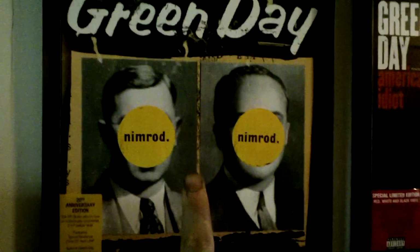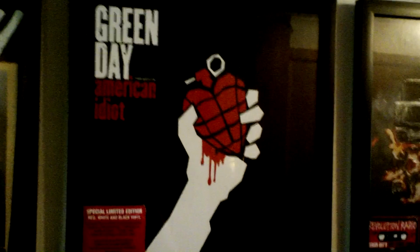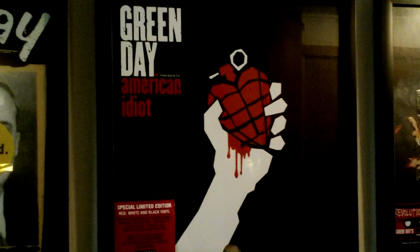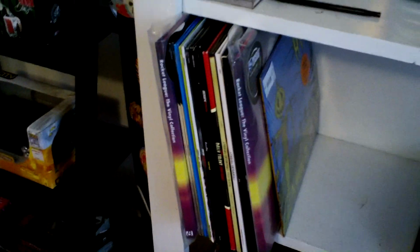That's the 20th anniversary Nimrod album. That's yellow. This is a Record Store Day exclusive of American Idiot. You can only get this on one day. This is a limited edition Revolution Radio. That is a translucent red. And this is a MoFi limited edition Weezer Blue Marble. And this is numbered, and that one's numbered as well. Other than that, I have these over here, and like I said, I'll go into more detail on another video.